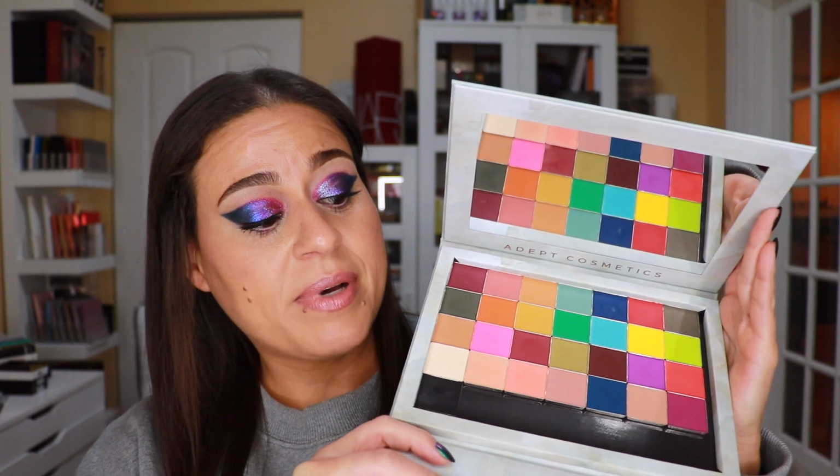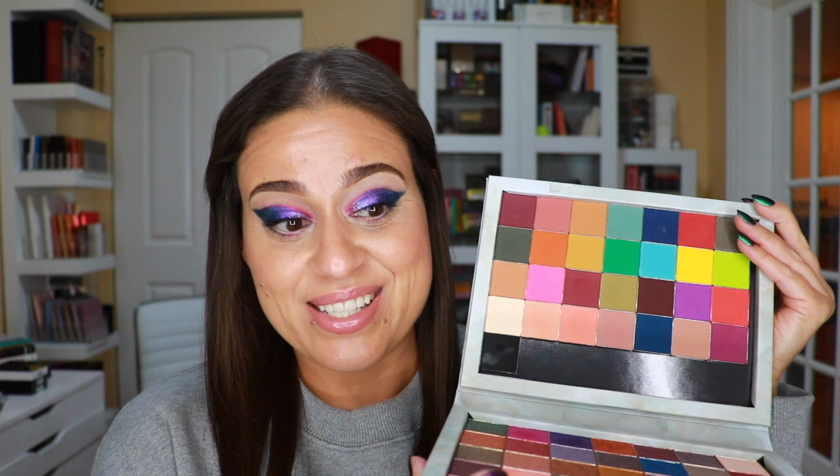So what I really like about this palette is that you can really fold it any which way. The way that I've been working with it in my vanity is I take the bottom flap and I fold it underneath like this. And then I take the top one, I fold it over. So it's kind of propped up like a Surface Pro or like a little computer. And then I'll work with my palette like this. And it's a really nice artist palette.